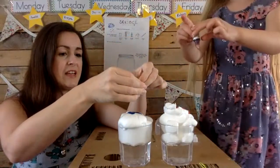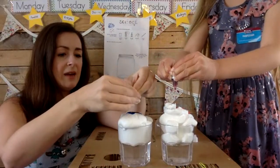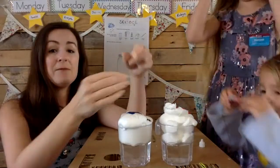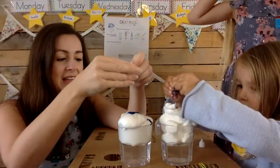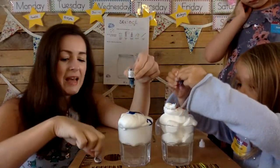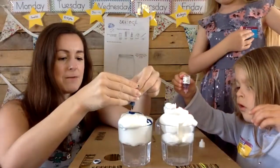Okay, so I'm going to really go for it now. We're going to make our rain clouds really heavy. And I'm going to start putting drops all over them. So if our rain hasn't gotten heavy and if the clouds are very, very light, then we don't have rain. So we're looking now to see just how heavy those clouds, oops, Daisy, that's handy, those clouds need to be for it to rain. Now we put a lot of shaving foam in, didn't we?